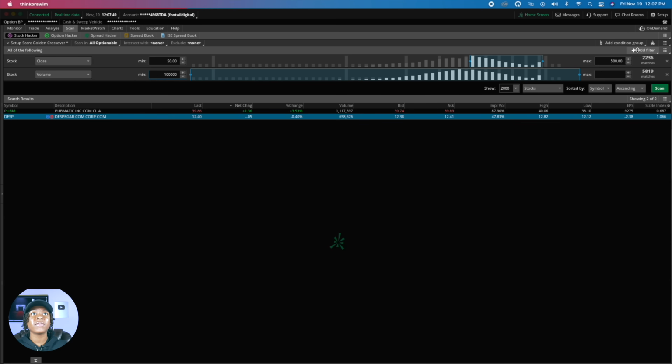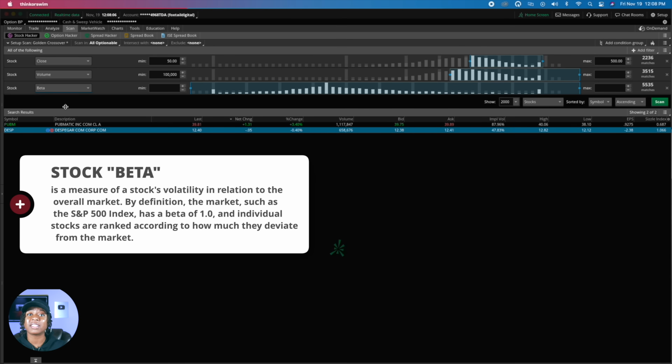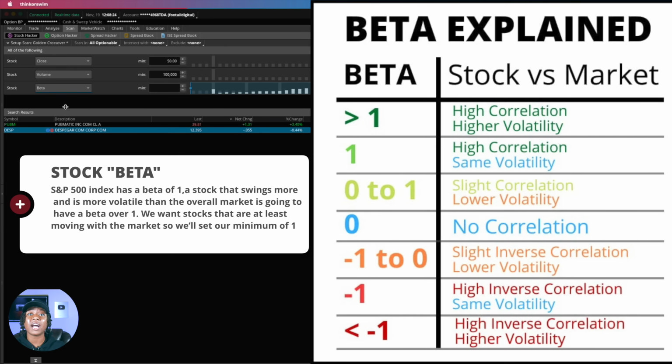The next filter is going to be beta. Stock beta is a measure of the stock's volatility compared to the overall market. That can be any large market. The S&P 500 index has a beta of 1. So a stock that swings more than 1 is more volatile than the overall market, so it's going to have a beta over 1. We're going to want to look at stocks that are at least moving with the market, so we're going to set our minimum at 1. We want something that's moving with the market. We don't want something that's not moving at all.